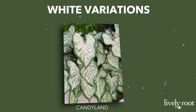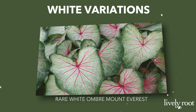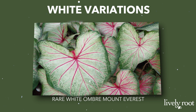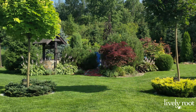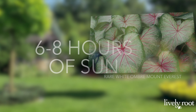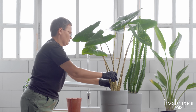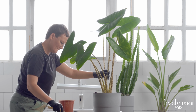Then we have Candyland, which has the pink speckles and the green margins, and rare white ombre Mount Everest. The red vein at the top and the pink splashes throughout this one pops next to the green edges. I just love it. And if you have a sunny spot that gets 6 to 8 hours of sun in your garden, use these. These are sun tolerant, so you can plant them with your large alocasias and calicaceas as a lower growing plant to complement them in the container planting.